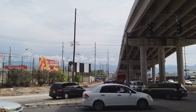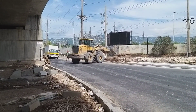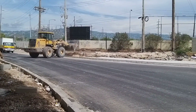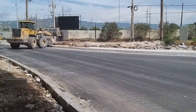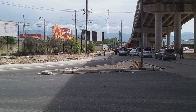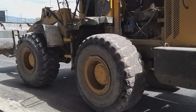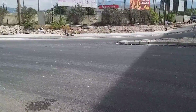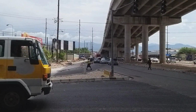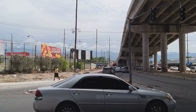Alright, so we are now under the bridge. Have some work going on over here on the left. Sidewalk work and stuff like that. Driving under the bridge, you have to be super cautious and careful because it's still an active work site.